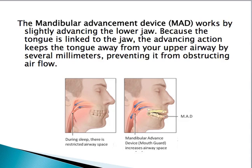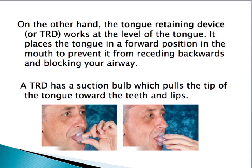The mandibular advancement device, or MAD, works by slightly advancing the lower jaw. Because the tongue is linked to the jaw, the advancing action keeps the tongue away from your upper airway by several millimeters, preventing it from obstructing your airflow. On the other hand, the tongue retaining device, or TRD, works at the level of the tongue. It places the tongue in a forward position in the mouth to prevent it from receding backwards and blocking your airway. A TRD has a suction bulb which pulls the tip of the tongue forward toward the teeth and lips.